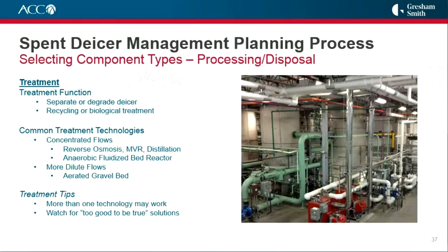A couple of things to think about when you're evaluating what to use for treatment. For most airports in most situations, there's more than one treatment technology that can work. And it really comes down to what's the right fit for your facility in terms of your layout and your costs and your sequencing. Treating deicer is challenging. It's challenging because the water is cold. It's challenging because there's a lot of variability in the flow rates and a lot of variability in the concentrations. And so there's often some form of management of the flows that's needed before going into treatment.